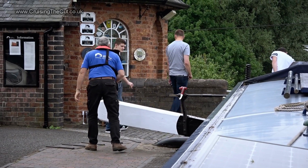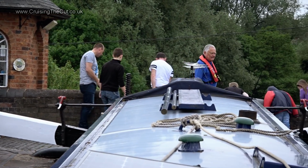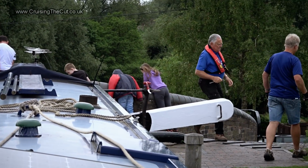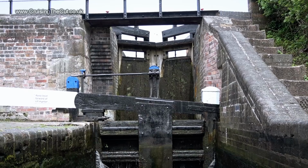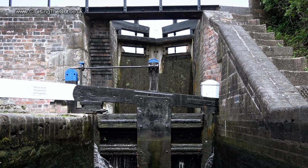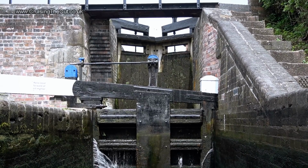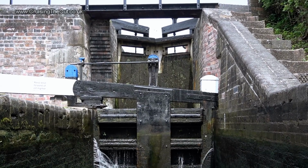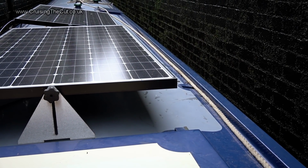The lock keeper's set to work with the staircase, and it turns out these locks do have side pounds rather than empty directly into each other, but there is a tiny mini pound between each one, which you can see here. That's the front gate of the previous lock and the back gate of the one I'm in, with just yards between them. An unusual arrangement. Thankfully, I got rid of that sleeping bag at the rubbish point here.